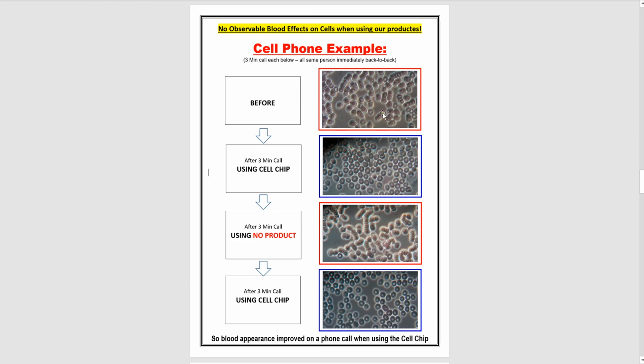So we prick everybody's finger, we look at the blood cells under a microscope, and here you can see that she came in on her cell phone and it didn't have a product on it. So her blood here looks stuck together. The cells are sticky. It's called rouleau when they stick together. The white centers are called target cells. According to the experts, ideally they're spaced apart and round, not stuck together.